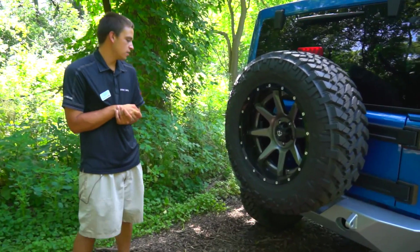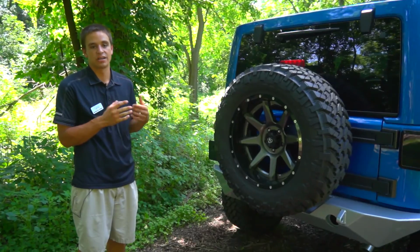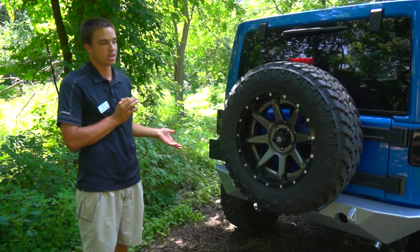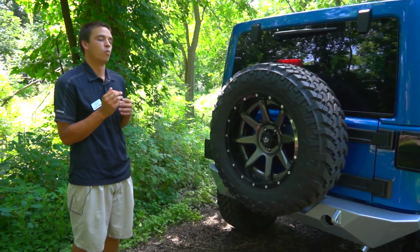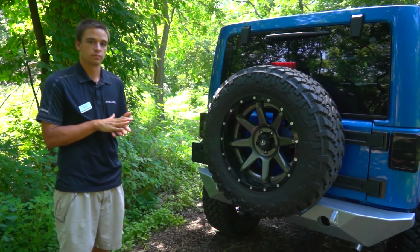So we're going to go take it for a spin, and we're going to let you guys see how it actually rides. A lot of people are curious, when you take a stock Wrangler and do this kind of stuff to it, what you compromise. So we'll take it for a ride and see what you guys think.